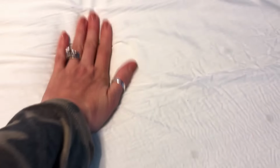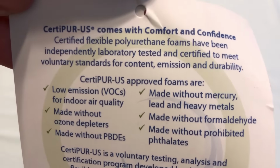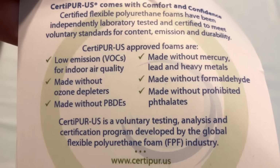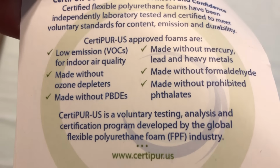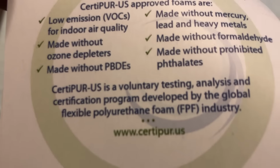I also really love it because it doesn't have any of the really bad chemicals in it, and to me that is really important. As you can see right here, it has low VOCs and it's made without the mercury or the heavy metals or the formaldehyde or any of those other really bad things that some mattresses have, and they do outgas and they are not good to breathe, so that is very important to me.